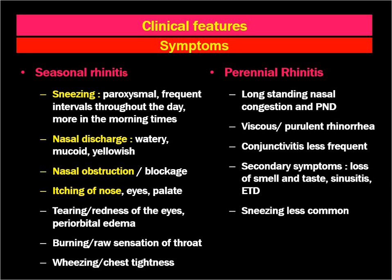Dear students, today I shall be discussing the clinical features of allergic rhinitis. Traditionally, allergic rhinitis was classified into seasonal allergic rhinitis, perennial allergic rhinitis, and occupational rhinitis. But the new classification classifies allergic rhinitis into mild, moderate to severe symptoms and intermittent to persistent symptoms.